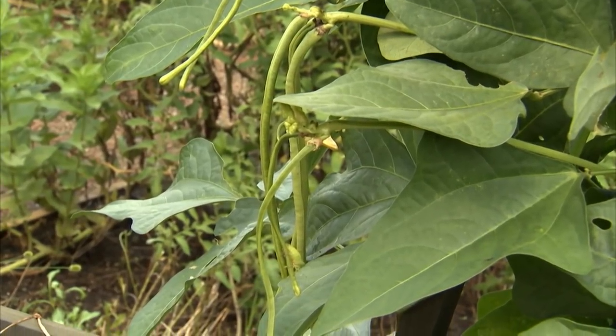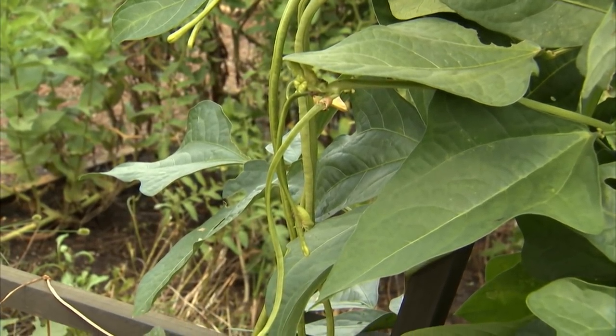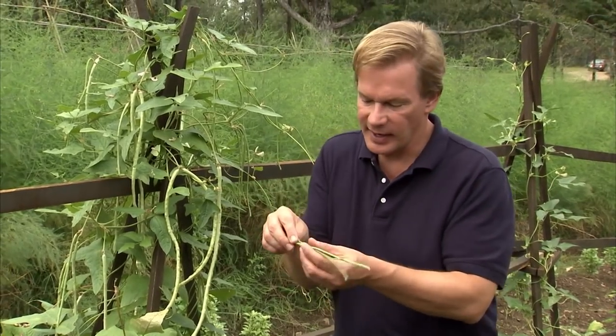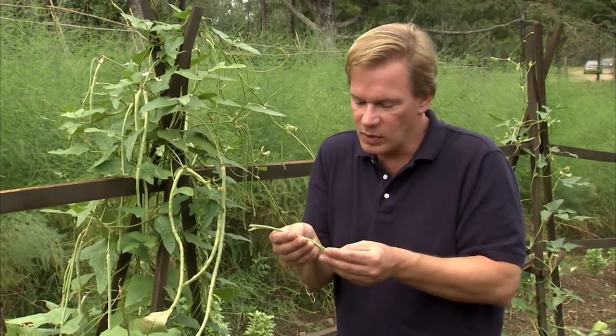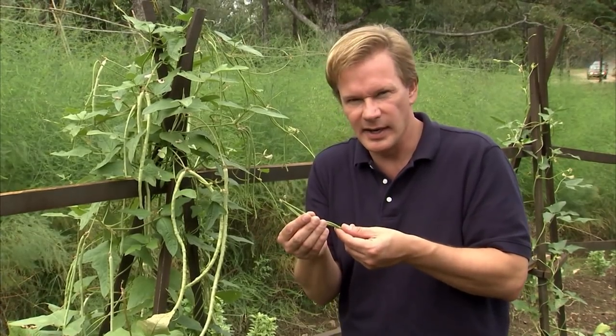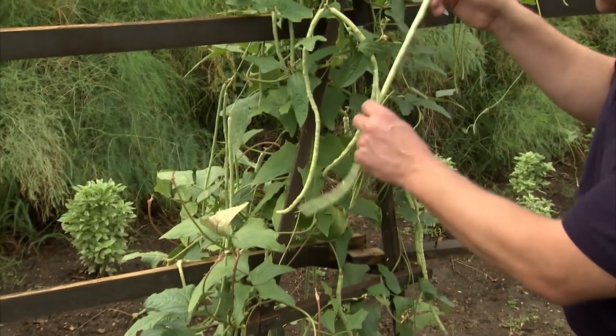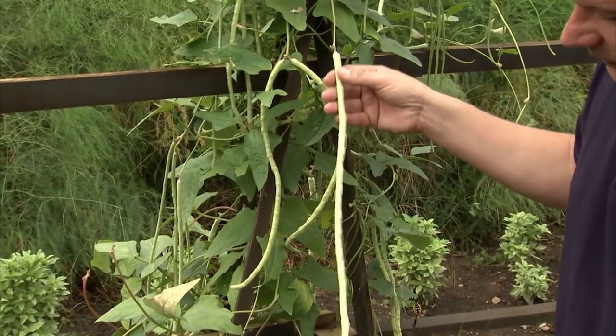Now, what's interesting about this plant is that these lovely little thin tendril-like beans are delicious stir-fried. You can cook them in many ways, but you want to pick the bean when it's really tender like this. As they age, they become very long. In fact, up to 18 inches long or longer, as you can see here.